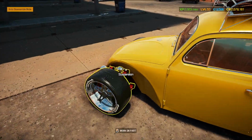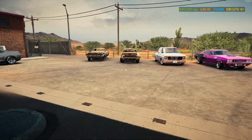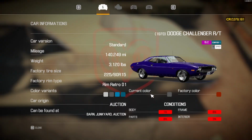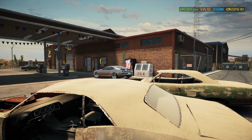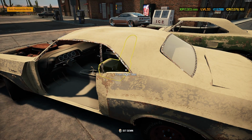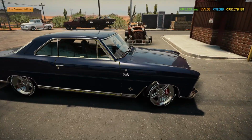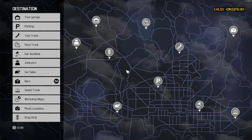I like the VW, right? I like how the VW looks. Then I thought about taking one of these. This is the Challenger. It's a dark red Challenger. Do we have a dark red? No, we really don't have a red car out here, do we? Okay. So this is what I'm going to do. I'm going to take the Challenger and bring it over into the garage, and then we will send the Nova over there because I like the Nova. I think it looks pretty cool.